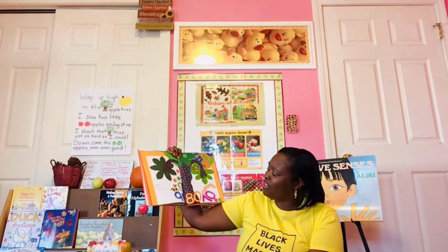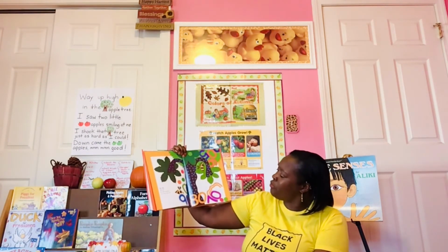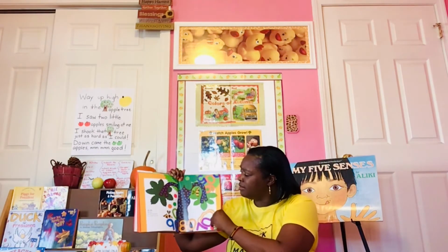90, 80, 70 fall, hit the ground in a free-for-all. Look at the bees.